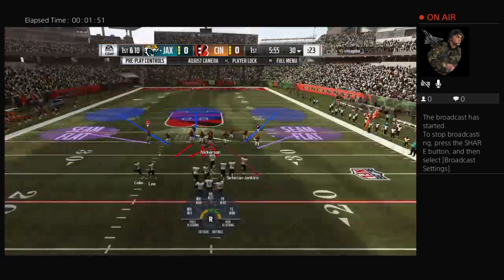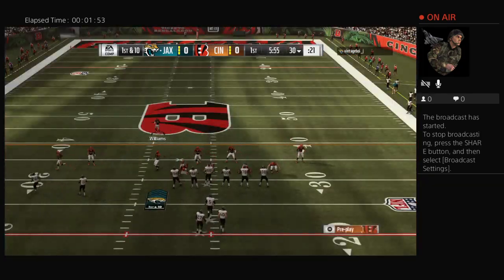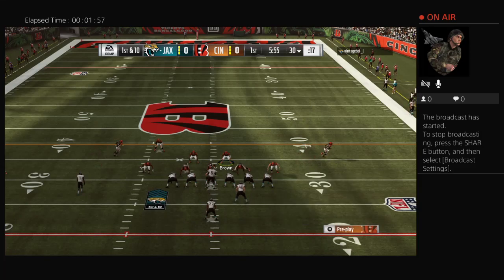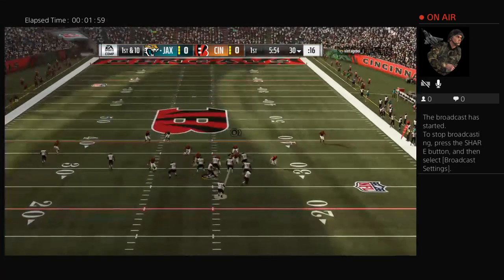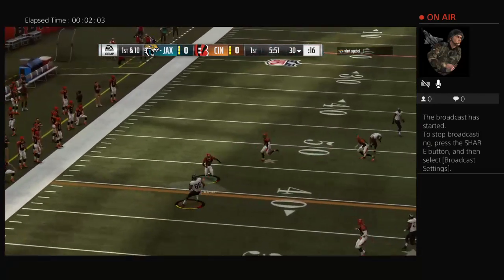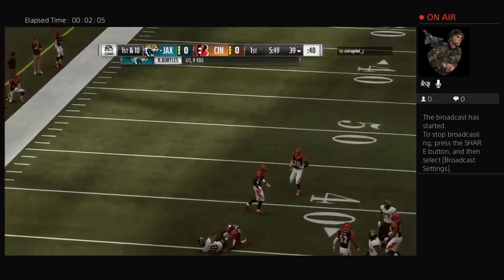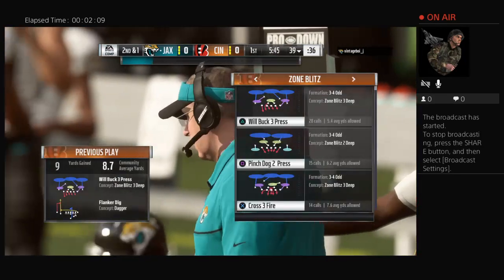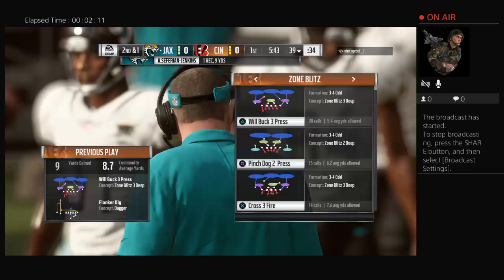So 1st and 10 now from the 30. On 1st down, Bortles. Left side complete, Safarian Jenkins. And he'll get it out near the 40 to the 39. Give him 9 there on the 1st down completion.